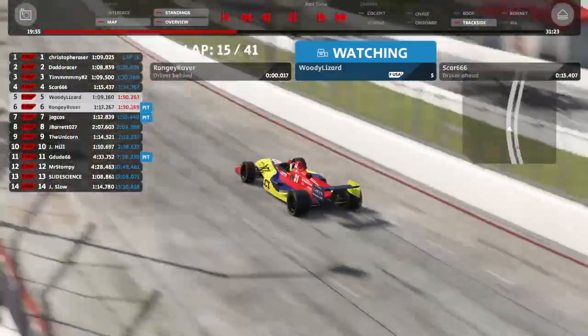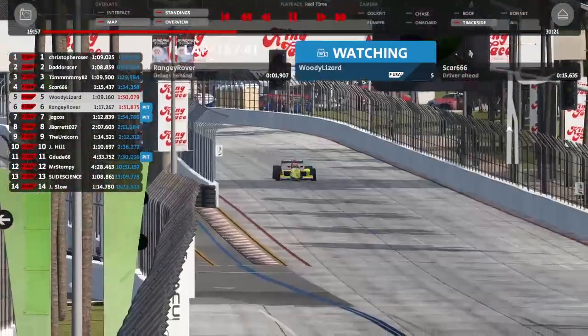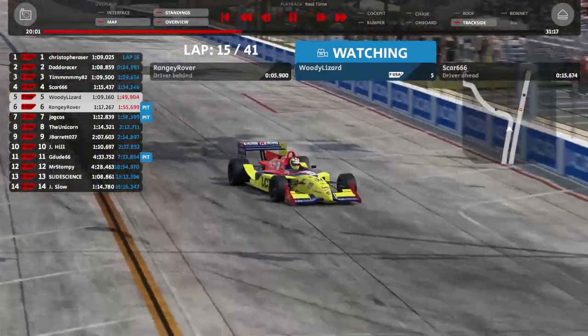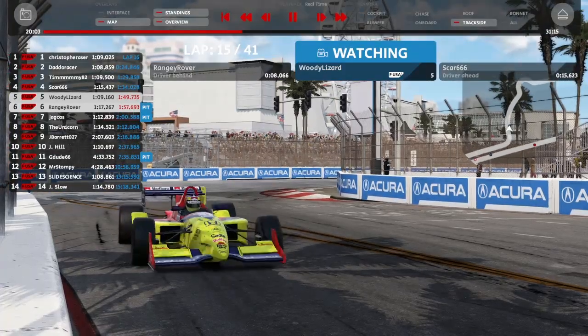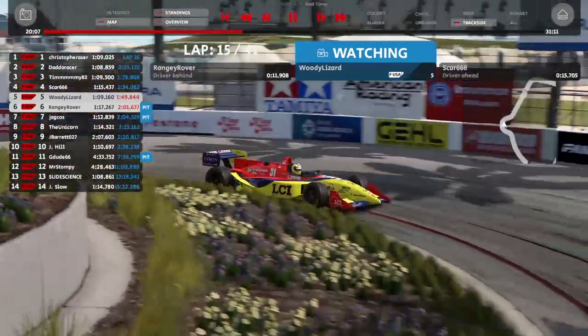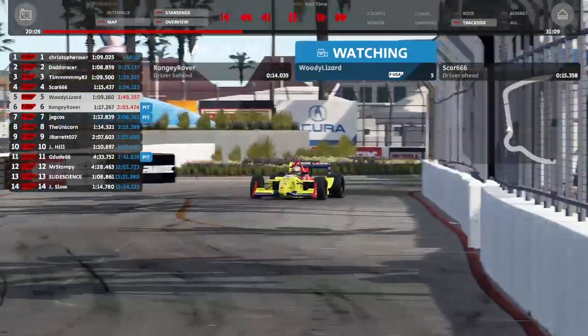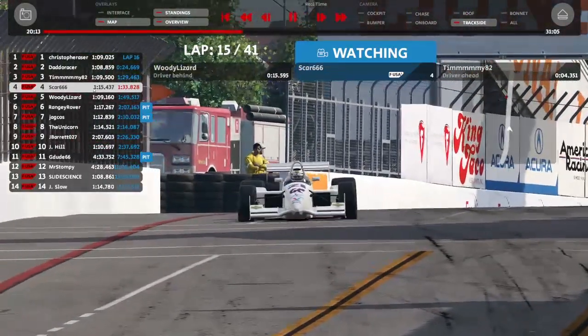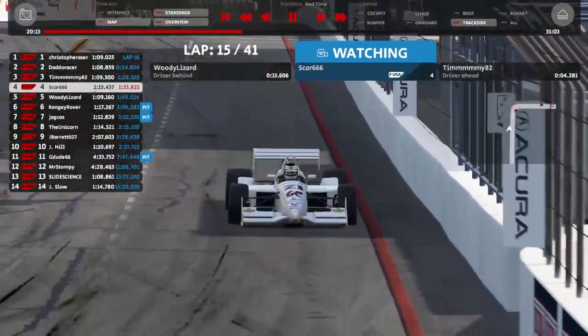After early problems from Woody, he's not going too bad at all. 15 seconds ahead is Scar 666, and then Rangy Rover behind him, about 10 seconds. So he's actually a little bit faster than the previous lap from Scar, but I think he came out of the pit. So we'll wait and see what's happened.